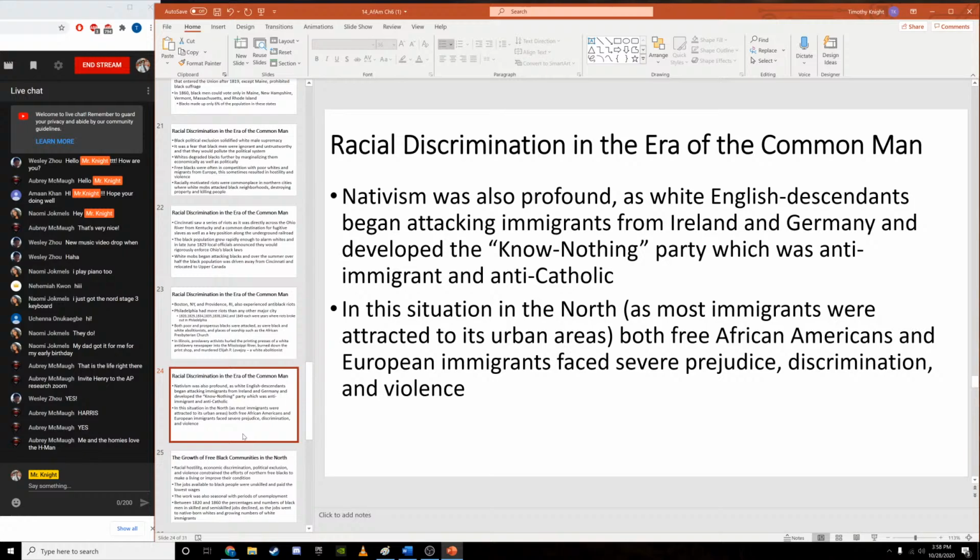And so most European migrants came to the North, and that's why the nativist sentiments were much stronger in the North than in the South, because they were the ones more regularly interacting with these migrants. So in the North, as most immigrants were attracted to these urban areas, both free African Americans and European immigrants faced severe prejudice, discrimination, and violence. It was not uncommon to see signs in businesses or in factories that said, looking for work, blacks and Irish need not apply. These kinds of signs were very commonplace in those days, and they are, of course, blatantly prejudicial and illegal in modern times, but very commonplace during the Know-Nothing days, the nativist days.